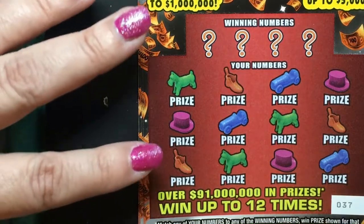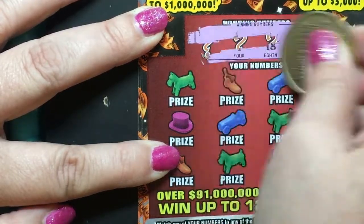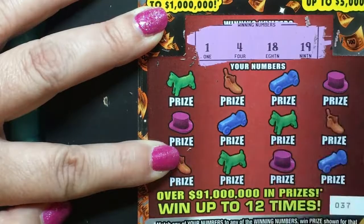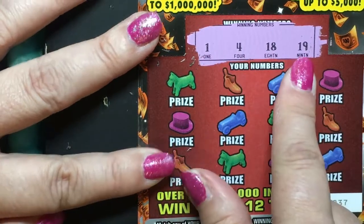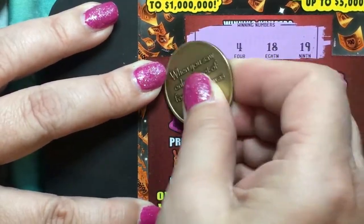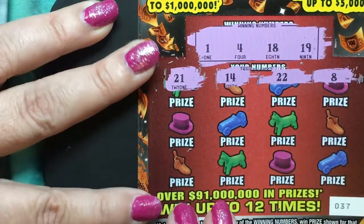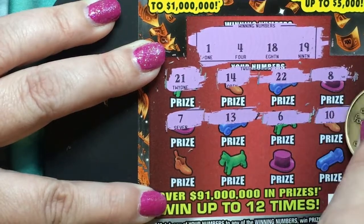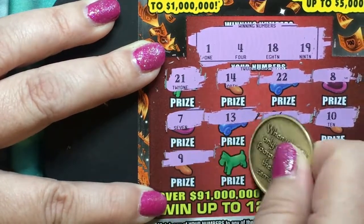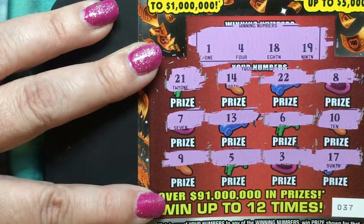Okay, now we'll do the other one. This is number 37, and this is on a different book. So we have winning numbers 1, 4, 18, and 19. We have 21, 14, 22, and 8. 7, 13, 6, and 10. 9, 5, 3, and 17. Nope, don't see anything in there.